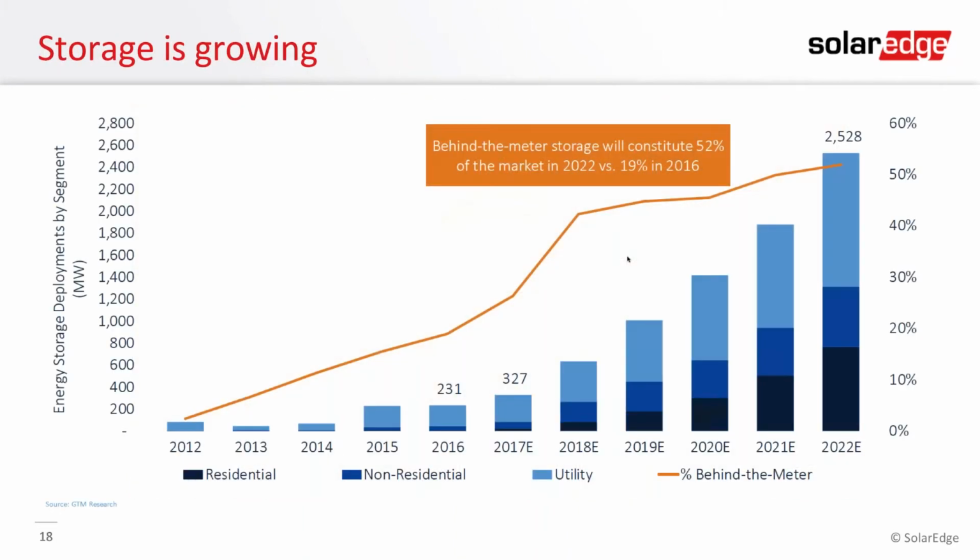StorEdge is a growing market. So in 2017, you can kind of see here with residential, non-residential, utility, the whole market. Compare that to 2018 and the forecast for this year. You can see a huge increase versus in the standard PV market where we're not really seeing much growth at all. 19, 20, continuing to grow.